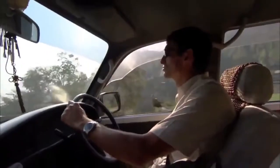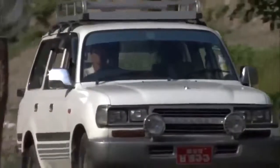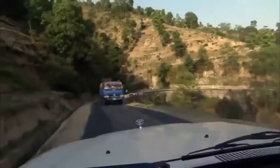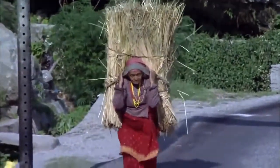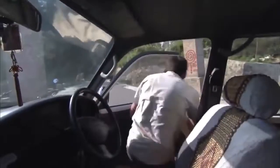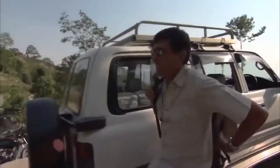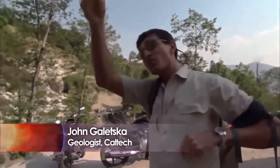John Galecka is investigating whether the processes which built Everest continue to this day. He has traveled to the remotest regions of Nepal and India, setting up GPS stations, which he hopes will provide him with the answer. All right, come as far as I can by car, and I've got a 3-hour walk straight up the slope.